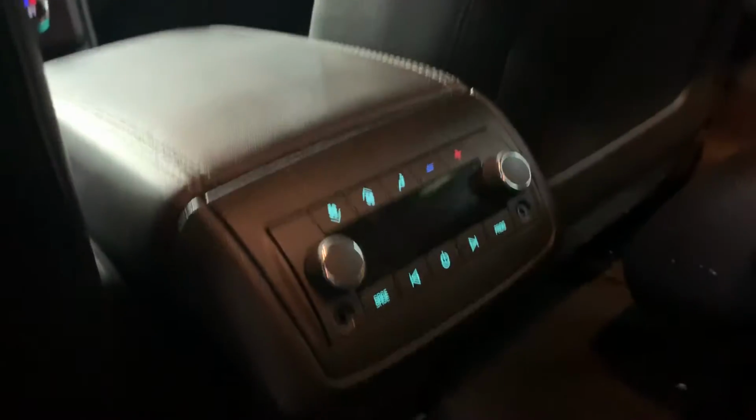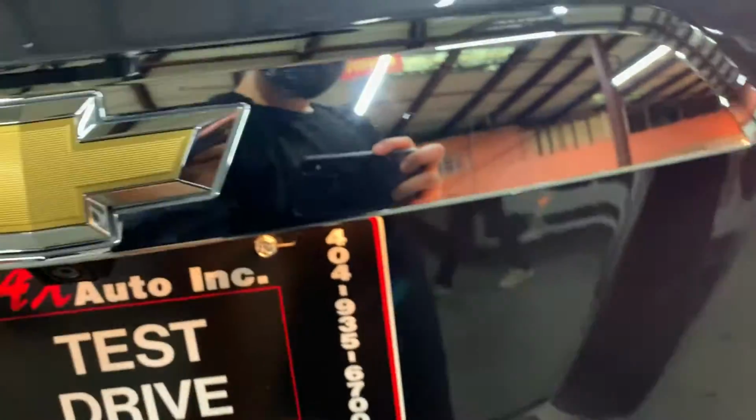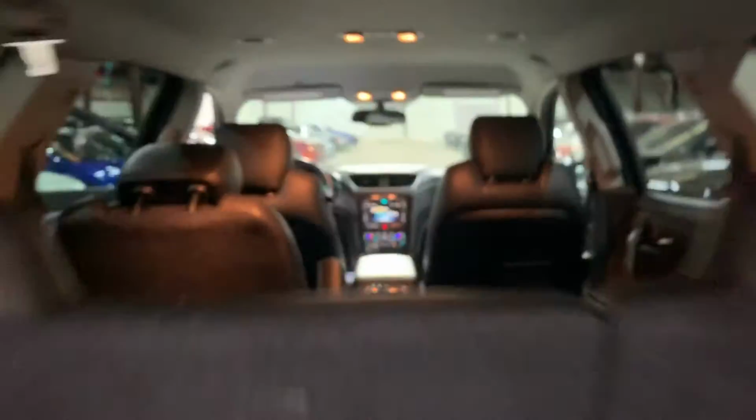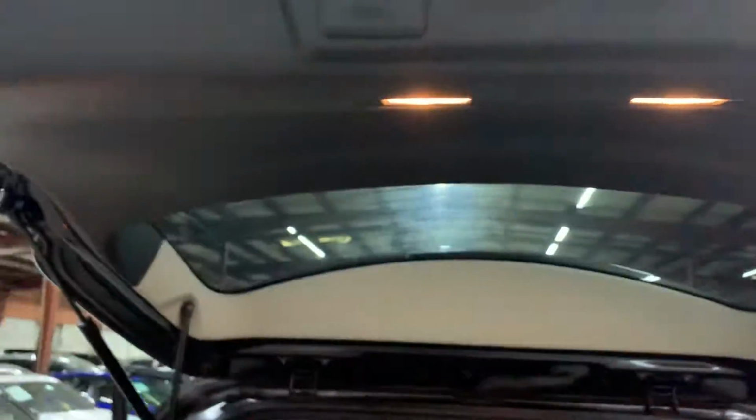Just trying to give you a basic idea of the car and a better video, better light, so you are confident in the purchase that you're making. USB is over here. Third row seat. Engine's nice and smooth, no weird noises, no weird hesitations. Got automatic lift gate. Floor mats in the back. Okay. Press the trunk close.